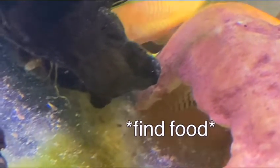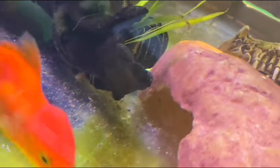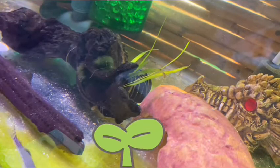Next. Corydoras spawn and lay eggs. Goldfish sees eggs. Goldfish thinks, nom nom nom. Eggs become food. Poor Corydoras, they will eat each other's eggs. Unless you have coverage, protection, and lots of it.